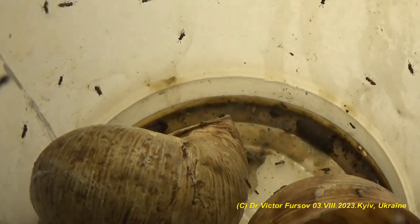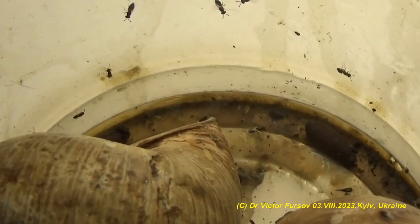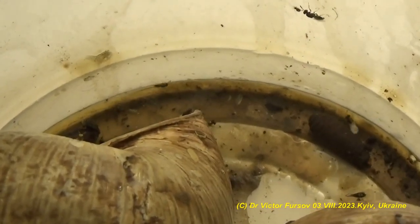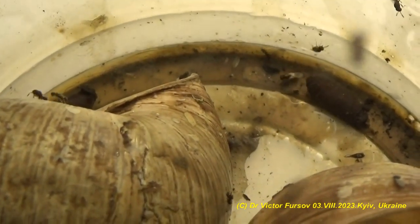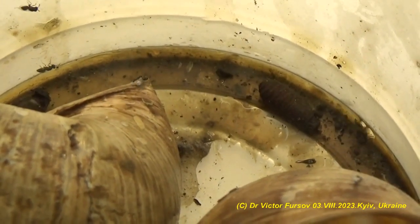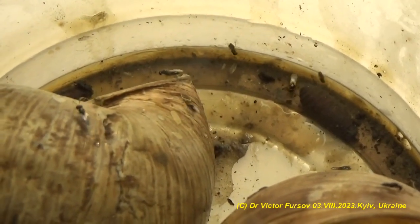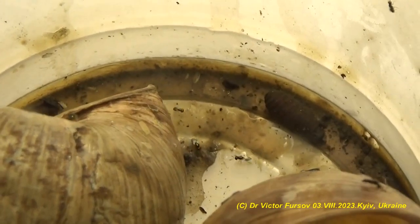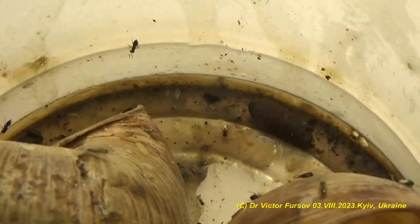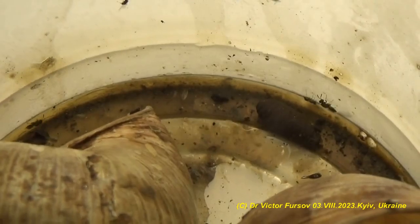What's that? This is a puparium. Pupa inside, a brownish puparium of Sarcophagidae flies. Yes, I expected that some flies would hatch from these puparia, because larvae successfully ate the dead bodies of snails. And you see this brown pupa, or to be precise, puparium of Sarcophagidae flies on the bottom of a jar.